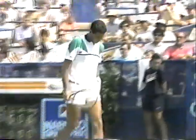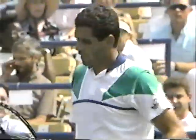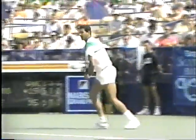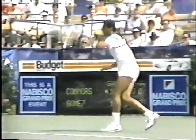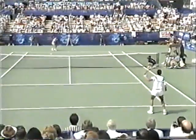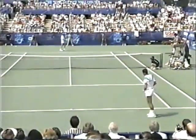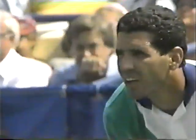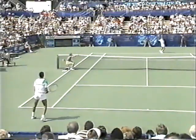Beautiful shot. Andres really caught the ball early. Now here is 6'3" Andres Gomez. Steps into it. Look at the shoulder. Perfect picture book shot for a winner, ricocheting back cross court. Perfect ground stroke.